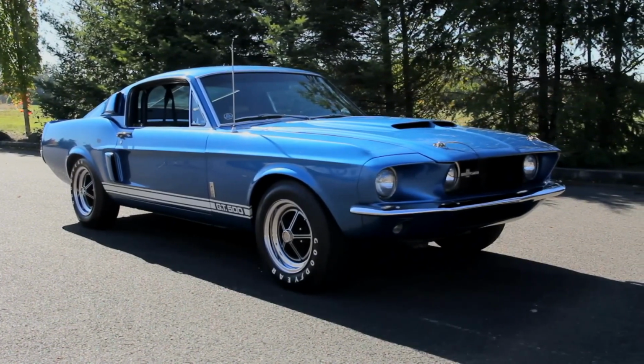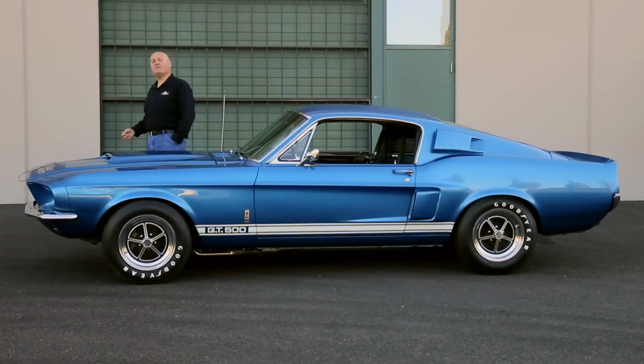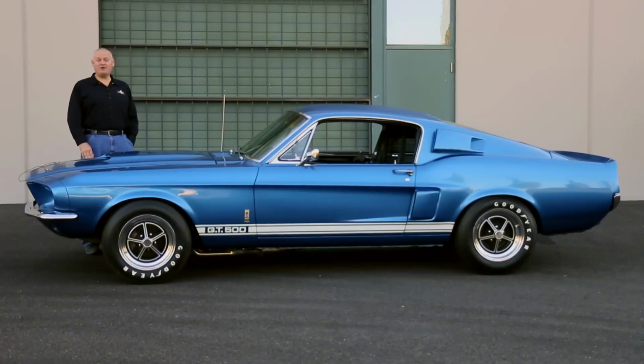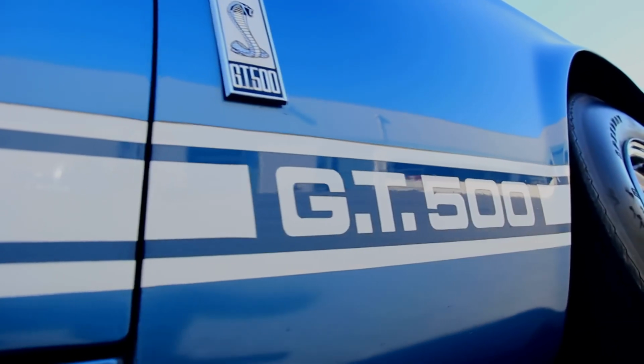If that wasn't enough, it is also worth noting that only 2,048 units were manufactured that year. As of today, the 1967 Shelby GT500 is a legend in the muscle car world, as it is famous for its stunning design, exceptional performance, and the legacy left behind by Carroll Shelby.